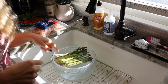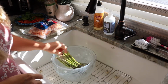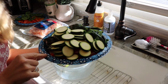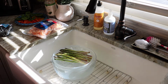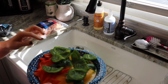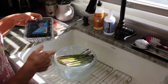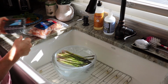Okay guys, I'm going to wash up the asparagus. We've already washed and chopped up the poblano peppers and the zucchini, and then I have 1 red bell pepper here. This is all for the chicken meal that we are making. And we've already chopped up my peppers that I'm going to dice for my eggs and stuff that I use every morning. Now I'm going to get the asparagus washed, and then I'm going to soak the blueberries for about 10 minutes and then put together my fruit bowls.